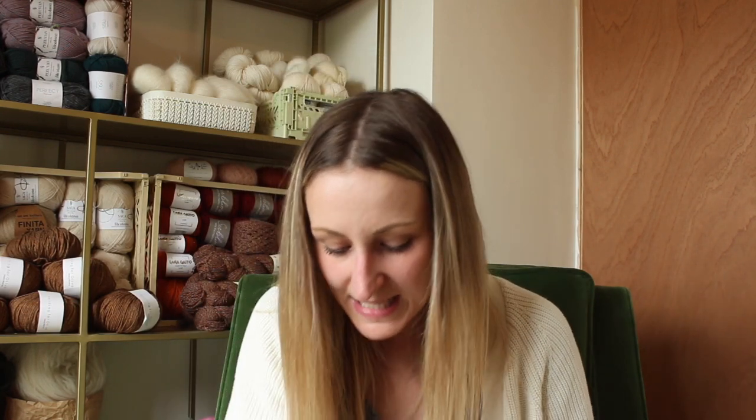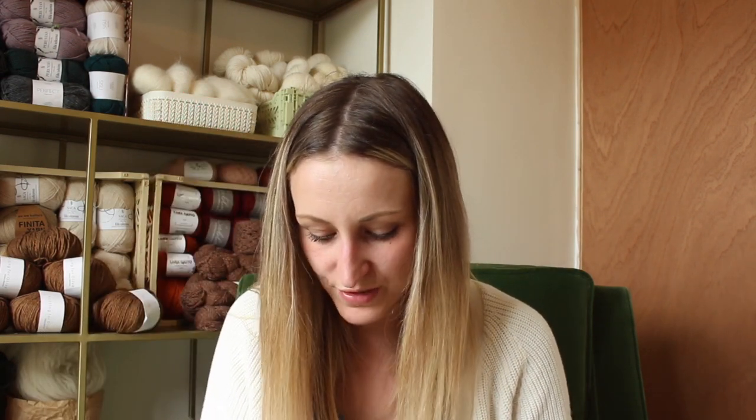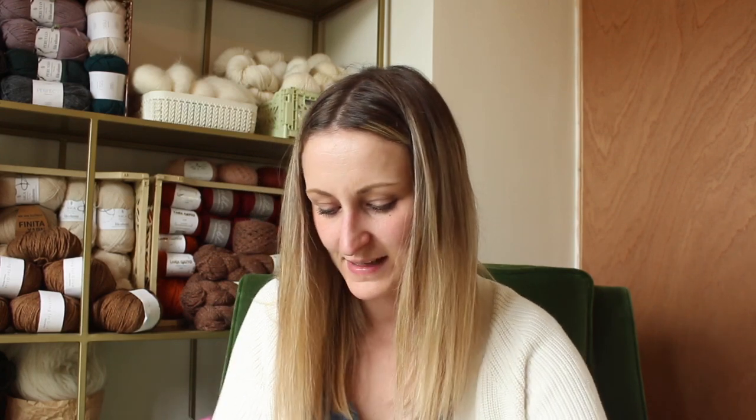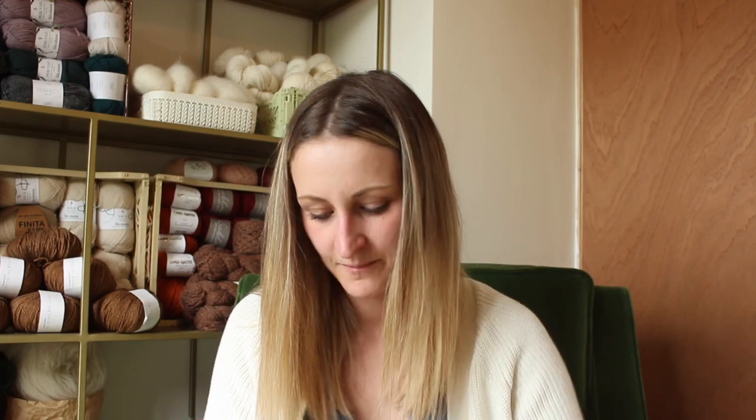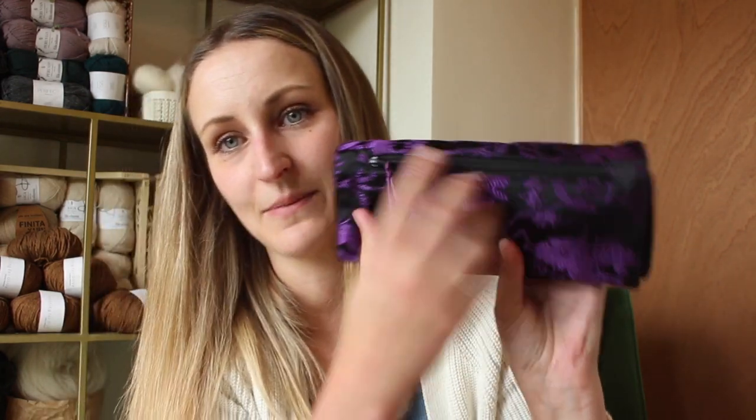But overall, I love how small and compact this is. It also came with a little pouch of notions. It had a little teeny pair of scissors, embroidery needles, stitch markers, just like a little bag of goodies, basically. It's also got cable connectors and cable extenders, and then in the back there is a little zip for even more storage.